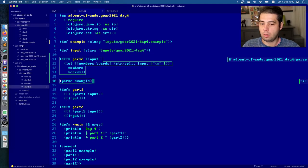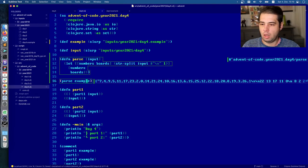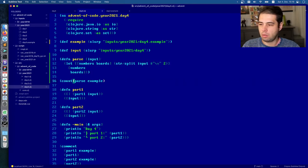Parse example. No, it didn't work. Oh, yeah, of course. No, wait. What? It is supposed to work. It kind of didn't. Why didn't it? Maybe it has to be two. Yeah, it seems like it has to be two. So it's not the number of splits, it's the number of results you expect.